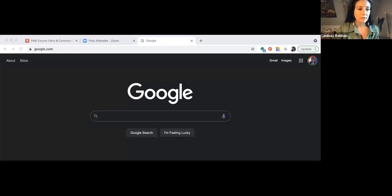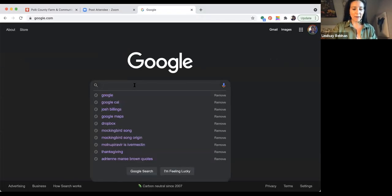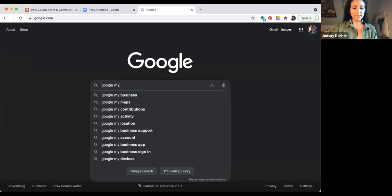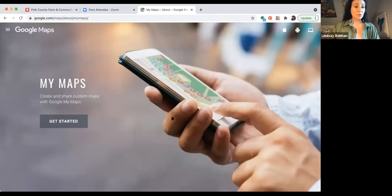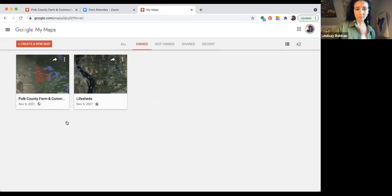All right. Great. So first step is go to Google My Maps. Literally I'm typing Google My Maps into my browser and I find it. So Google My Maps, here we go. And we just click Get Started. And we click Create a New Map.